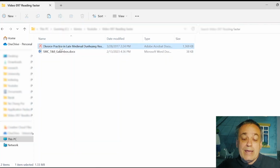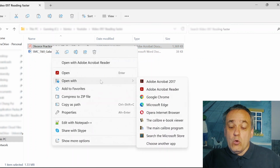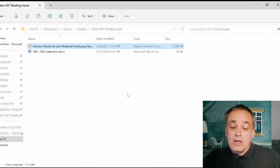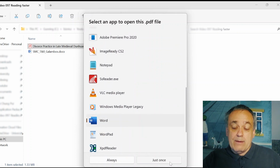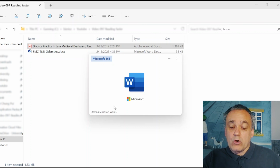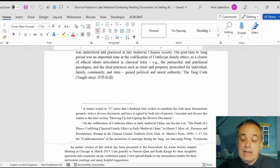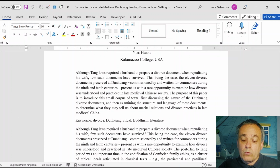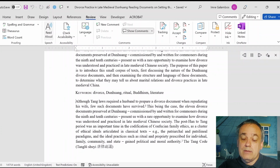That actually doesn't make much difference because you can open PDF files in Word as well. So now I'm looking at a published article, and instead of opening it with open, I use the option open with. And then I choose another app because I want to choose Microsoft Word. And here it is. And I'm just going to open just once because I don't want to associate my PDF files with Word permanently. And so I open the article. I go to the beginning. There's the abstract and here where it begins. And I go to review and I click read aloud.